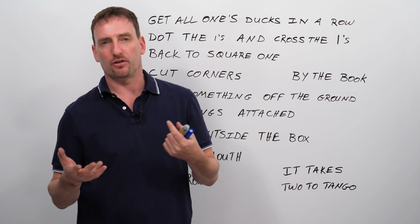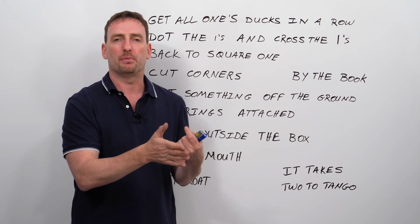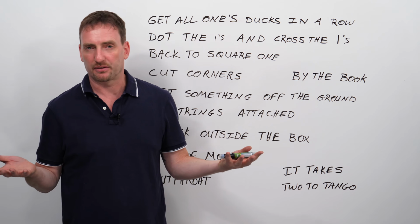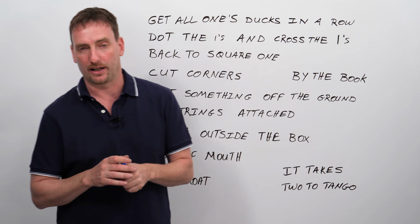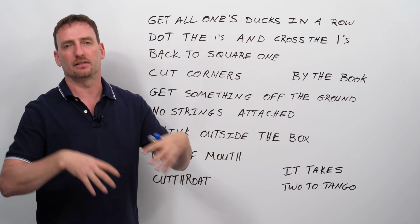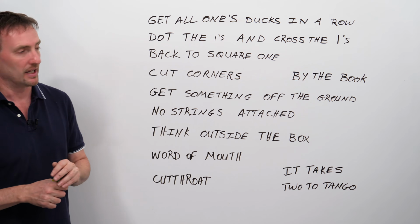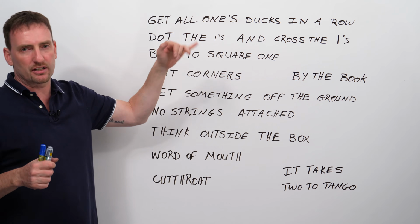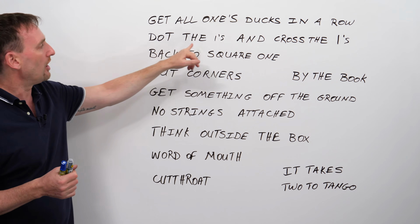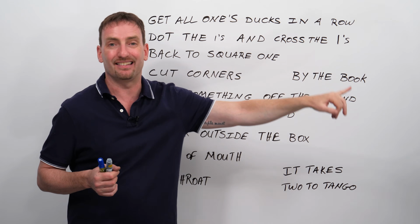If you don't have all your ducks in a row, there may be problems down the line, or there may be no point in even starting this project because it's not going to go anywhere. So basically, get everything ready, have all the pieces in place before you begin something. Now, that is actually very much related to the next idiom, which is dot the I's and cross the T's.